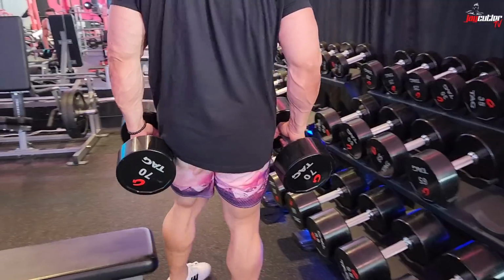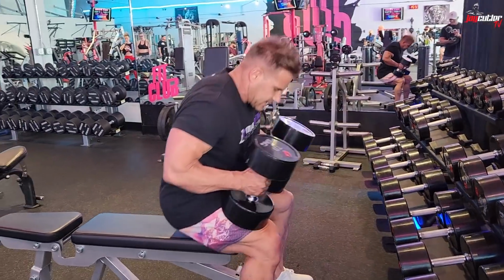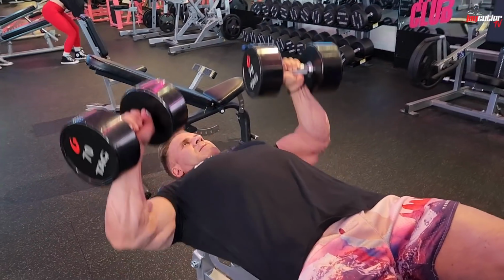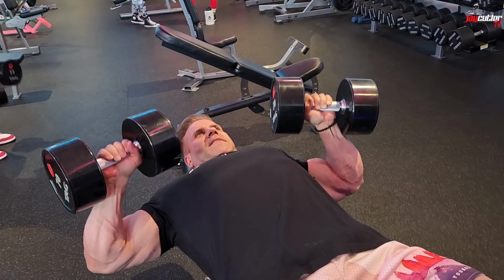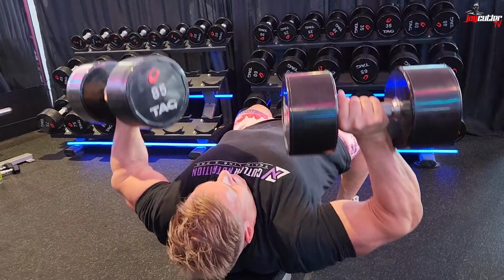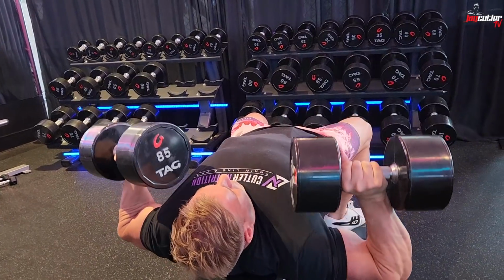Finished that, moved over to the flat dumbbell press. I think we started with 70s, went to 80s, and moved up to 85 on the last set. Did 3 sets there, pretty much warm. As you see with this, guys, I'm really feeling the chest. So when I come up, I have that contraction. I really contract the chest.